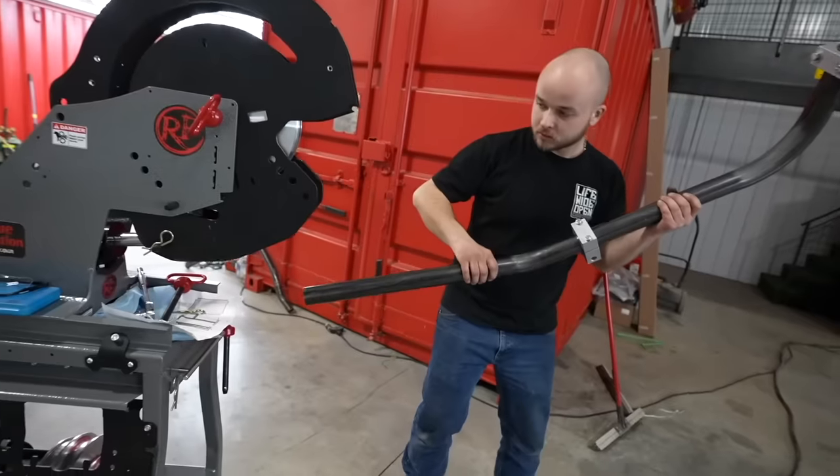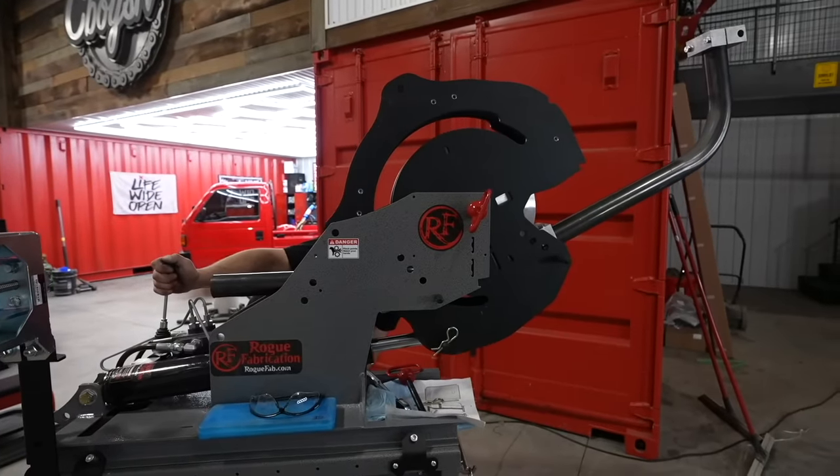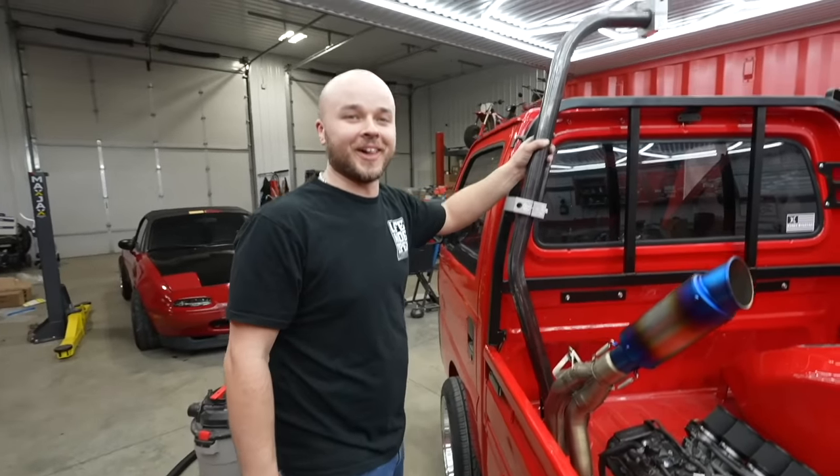So right now, Gav is making our roll bar for the mini truck here. So he's putting it in the pipe bender here and basically just bending it to fit off the back of the mini truck. Nice. It's looking pretty good. Trim the bottom a little bit. And should be ready to roll. Hopefully it doesn't roll.